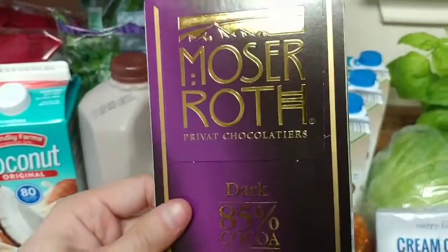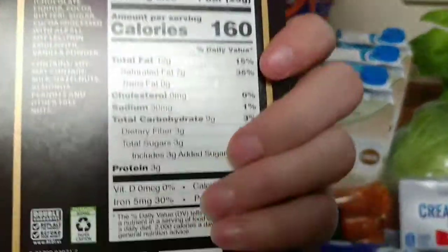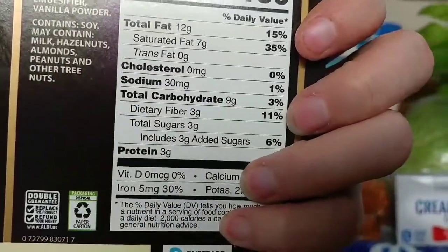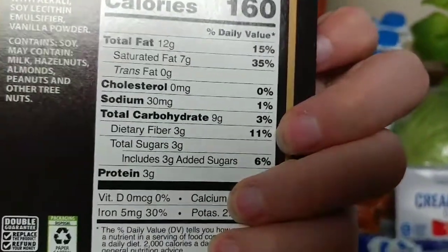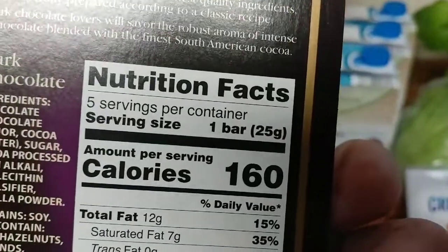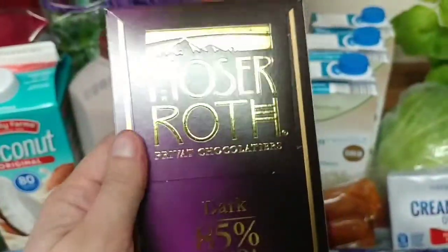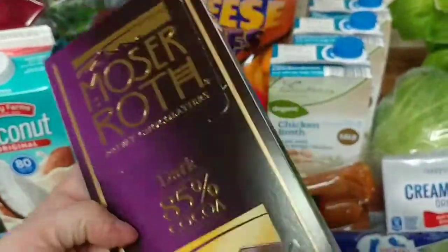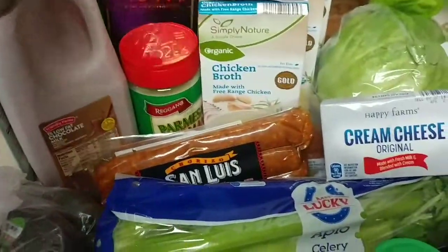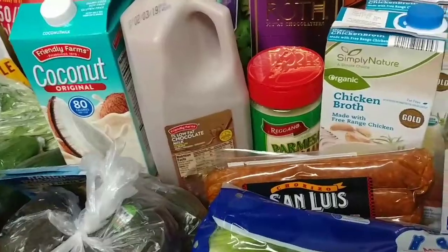It's also cheaper to get this one than the one at Sprouts. As you can see here, you've got 9 grams of carbs and 3 grams of fiber. So you have 5 carbs in 1 bar, but there's 5 servings per container. I only eat half of a bar at a time, and it lasts me 10 days. So that's where I get my chocolate fix without upping my carbs too much.